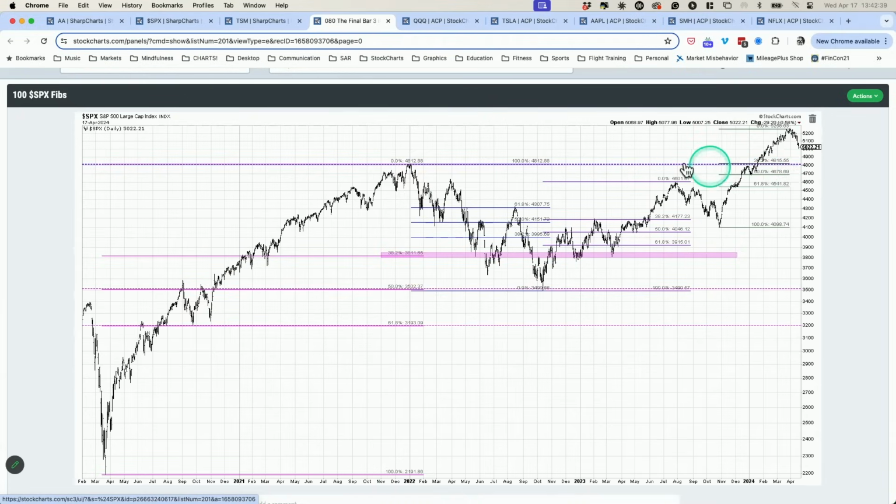If you look to the left with this purple horizontal line, you see that lines up really well with the previous all-time high from the end of 2021 to the beginning of 2022. So there's some symmetry to that 4,800, 48.15 level. I think that is my initial downside target for the S&P, assuming 50/50 continues to hold, or another way to put that is assuming we get follow-through below that 50-50 breakdown that we saw today.